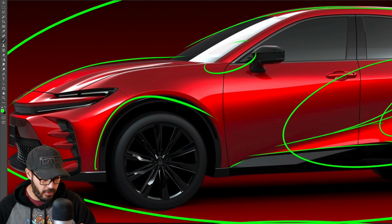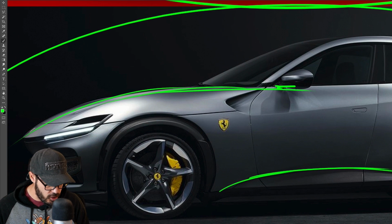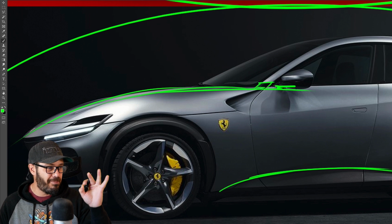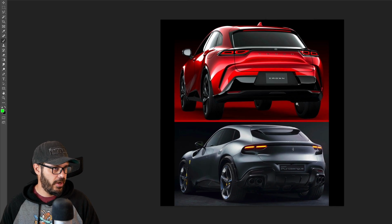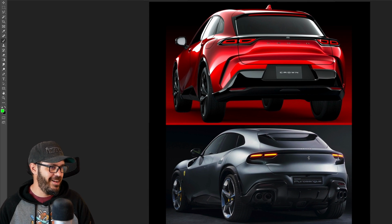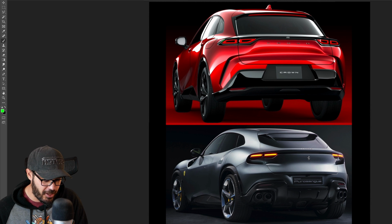I also like that Toyota extended the entire collar for the A-pillar all the way down until it meets the hood, where in the Ferrari it just cuts out here for some weird reason, and then we have that little piece at the bottom being black. Last but not least, let's just quickly have a look at the rear end of these two designs. Have a look at the design of the taillights themselves. So they even decided to go with 4 separated taillights.